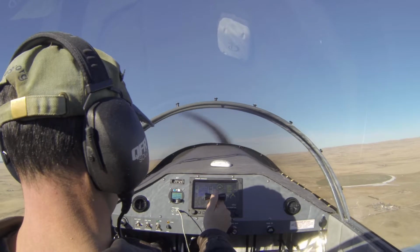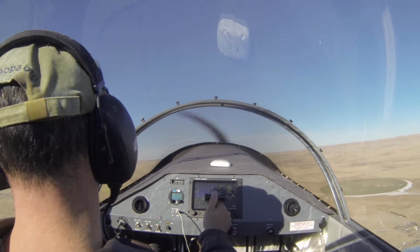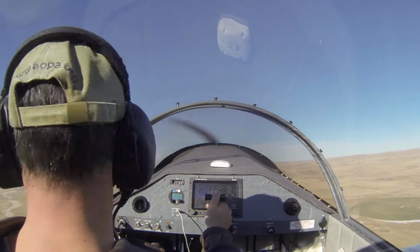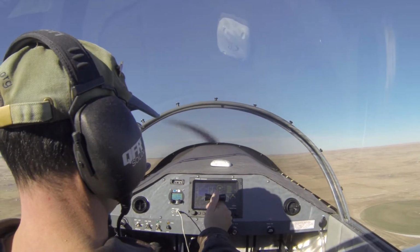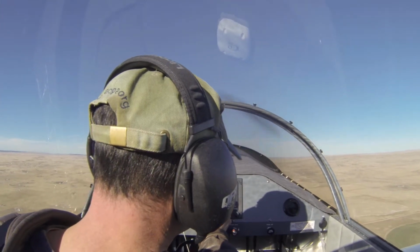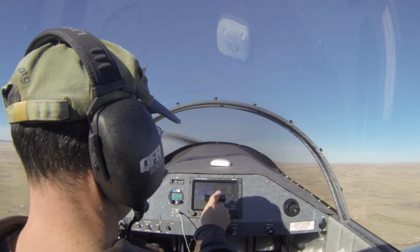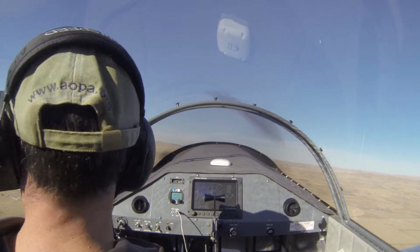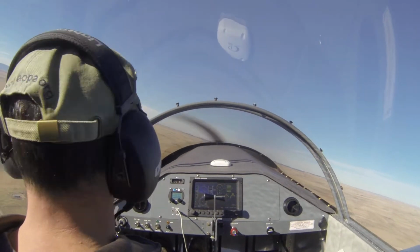I'm climbing out at about 100, doing about 800 feet per minute. A bit more. Below 3,300. And we're going to keep going up to about 2,000 AGL. We're about, well, between 8,000 and 9,000 MSL.